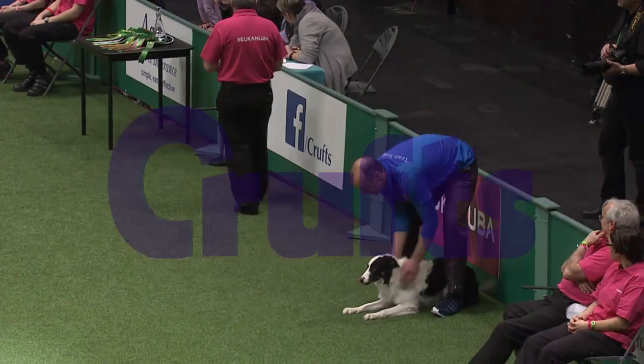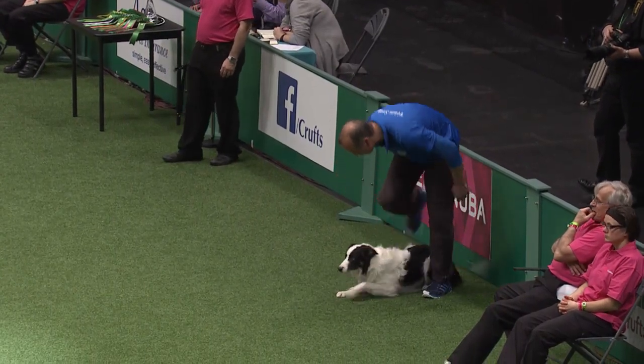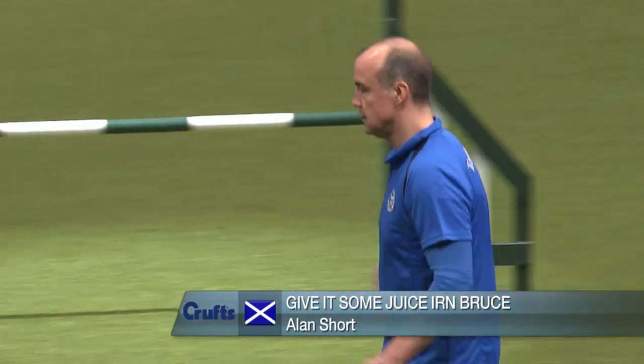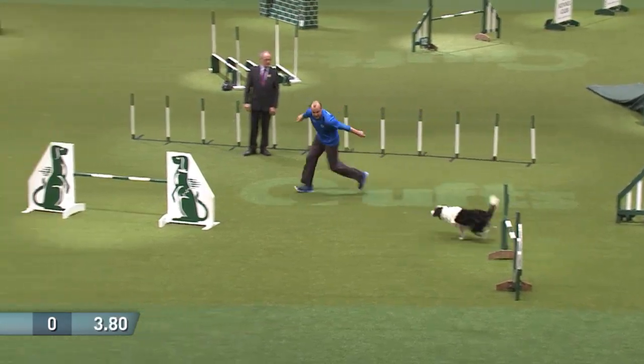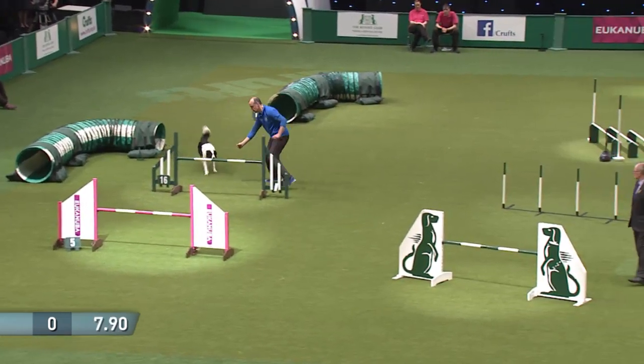There's always loads of Scots. Alan Short, working Bruce. Give it some juice, I'm Bruce. 4 years of age, very lucky to have Bruce, last of a farm litter. Rescued the dog. I think that's what it says anyway. Oh no, he spent £50 on the dog. Oh, there you go. Isn't that a lot in Scotland?